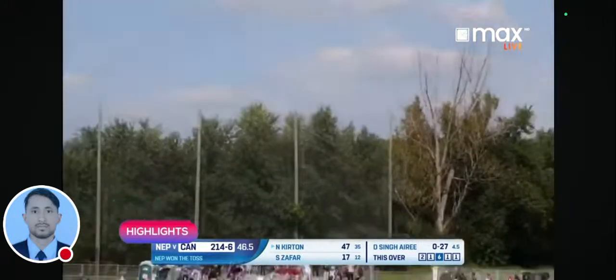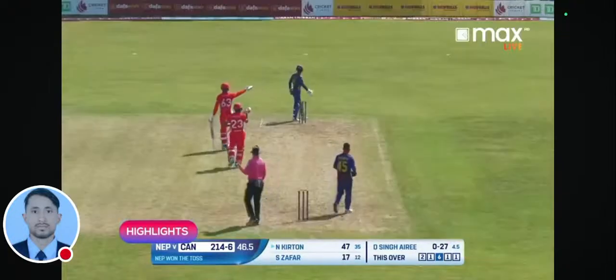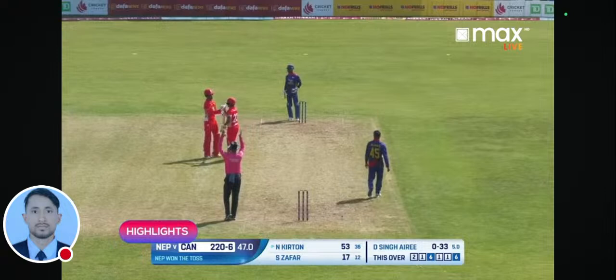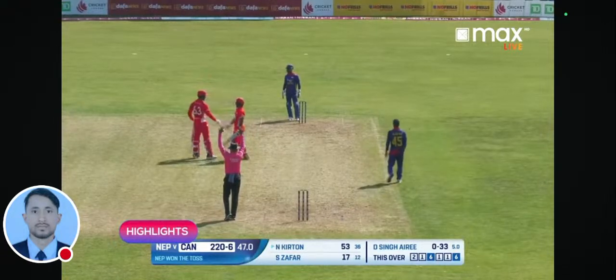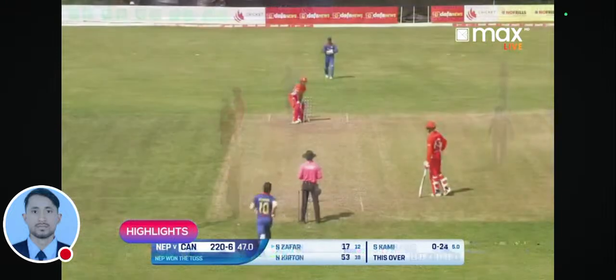Now it's going to be 6 more. Kirton putting on a clinic. He goes to 50 in real style over the head of the primarily Nepali fans in the crowd, but they're going to stand and give him an ovation. He's got to 50 off 36 deliveries.